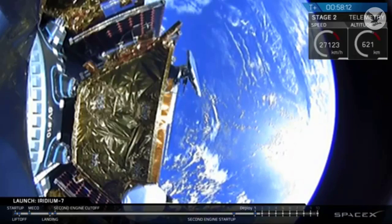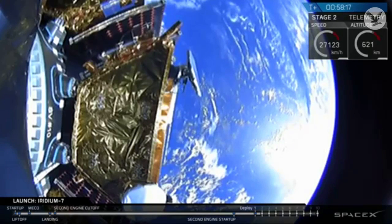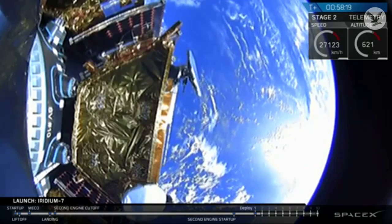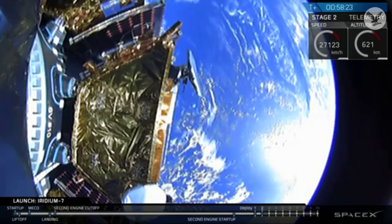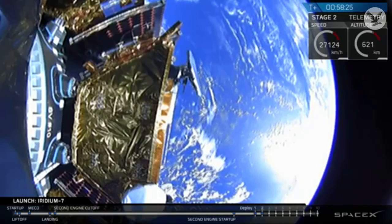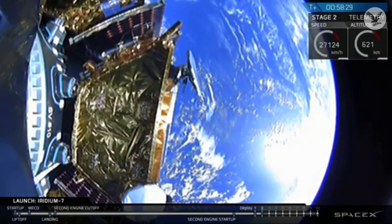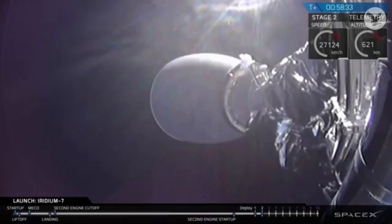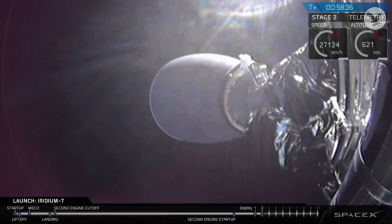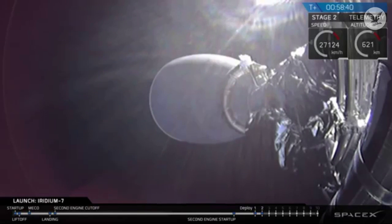Coming up on the second satellite deployment in just under 10 seconds. Great view of the satellites with the Earth in the background. Data coming down through the Malindi ground station in Africa. Spacecraft separation confirmed. Guidance avionics engineer in this case confirms the second spacecraft has separated. We now begin the standard 100 second cycle as we prepare for deployment of the third spacecraft.